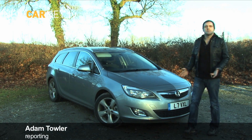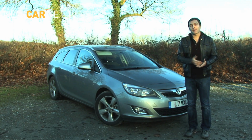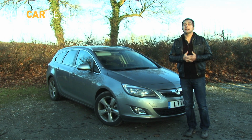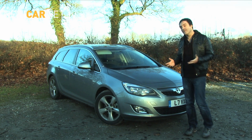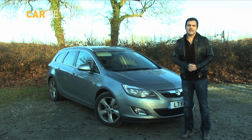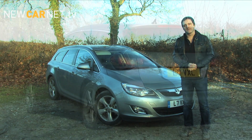Once, cars like these were simply called estates, essentially a more practical version of the hatchback or saloon that they were based upon. But these days, marketing types like to give them more exotic names, like this car, the new Vauxhall Astra Sports Tourer. And to be fair, it is a more stylish car than some of the boxy offerings of years gone by. Is that though at the expense of practicality?